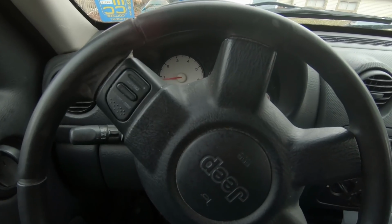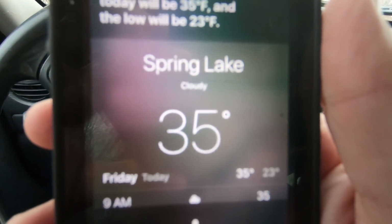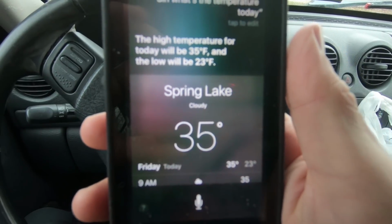Siri, what's the temperature today? The high temperature for today will be 35 degrees, and the low will be 23 degrees.